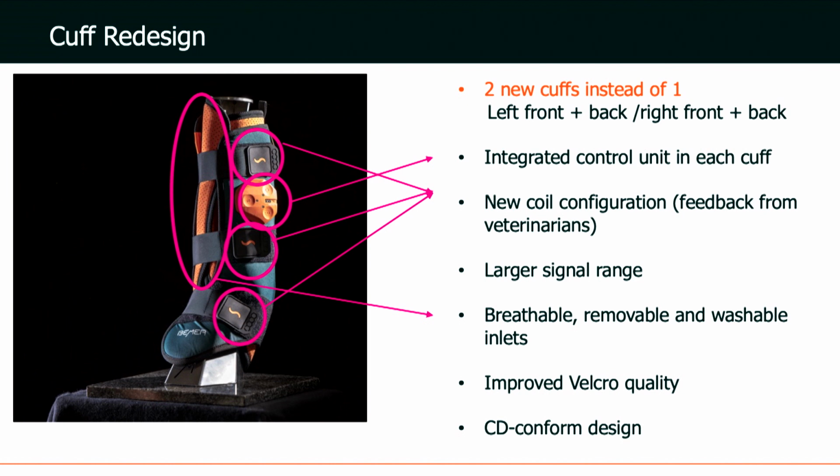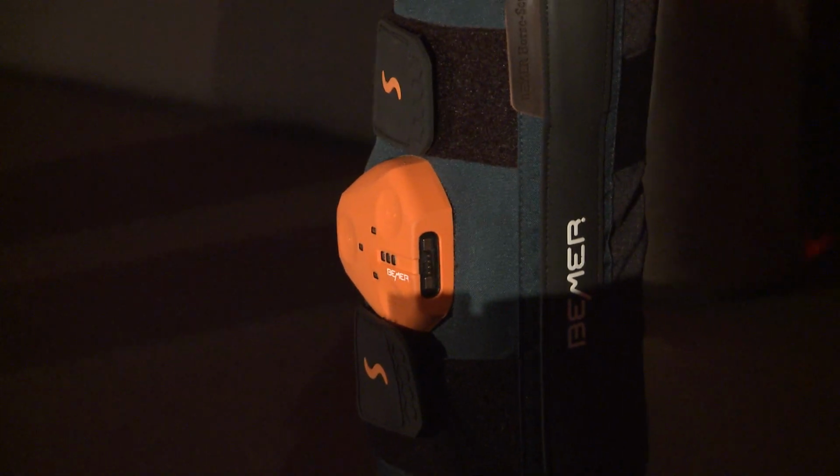Front or back or diagonal, it doesn't matter. You can go up a little higher, get the knee in there. You can go a little lower, get the hoof in there or the hock, whatever you need to do. Integrated control units, so they work independently from each other. So if you have one leg with an injury and the other leg is healthy, you can do two separate programs. So that's really amazing.